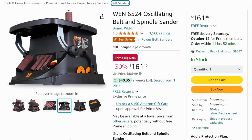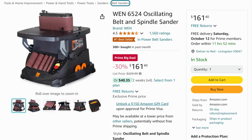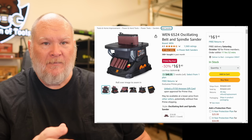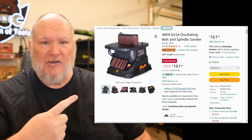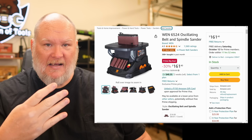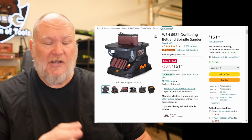All right, then we got the Wen Oscillating Belt and Spindle Sander. Look at the price on this, $161.40. It's a must-have as far as I'm concerned. If you have a shop and you ever deal with wood, it's a spindle sander, it's a belt sander, it's oscillating, I got an angled table, it's fantastic. And at $161, nothing else is coming close to it.